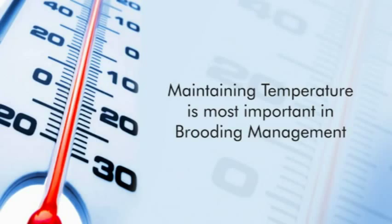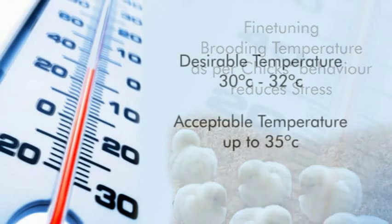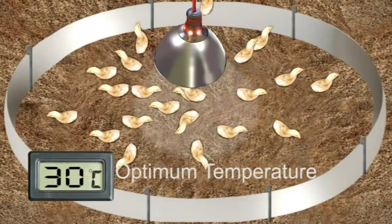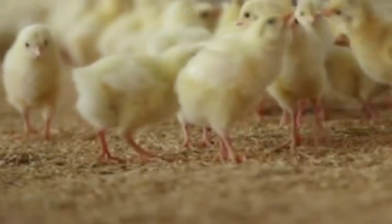Maintaining temperature is very crucial in brooding management. Fine-tuning the brooding temperature according to the chick's behavior is the easiest way to keep chicks stress-free. The desirable temperature is between 30 and 32 degrees Celsius and is acceptable till 35 degrees Celsius depending upon climatic conditions. At optimum temperature, chicks spread out evenly and the noise level signifies contentment. In other words, the chicks are stress-free.